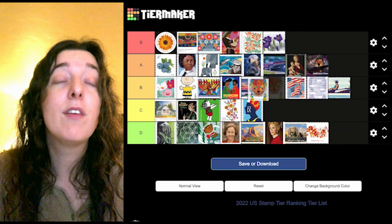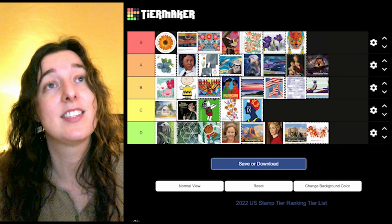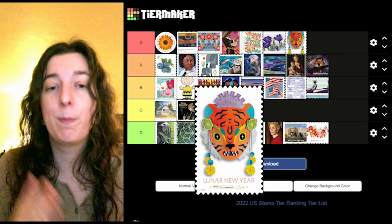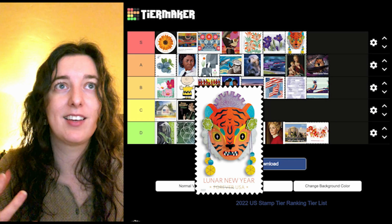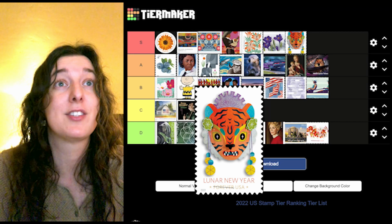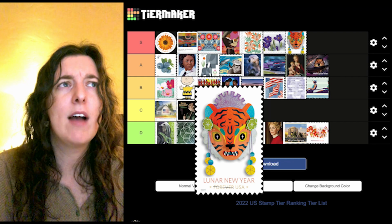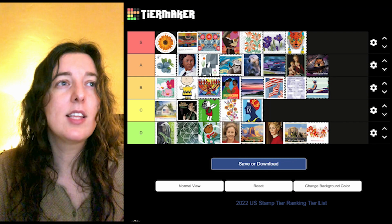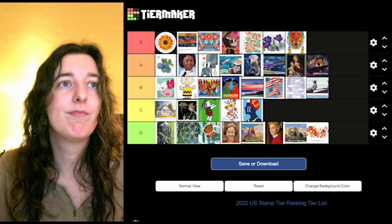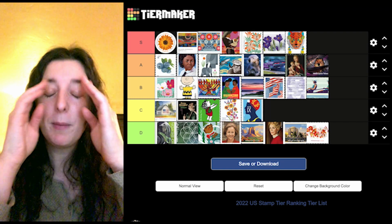And then the Year of the Tiger stamp. This is S tier. This is one of my favorite collections that they've been doing because every single year just feels like I'm adding to this amazing thing. I unfortunately used all my Year of the Tiger stamps, so I might see if they have some still left. I'm looking at this and trying to see if I want to make any changes. I might put, no, okay, I'm keeping it.